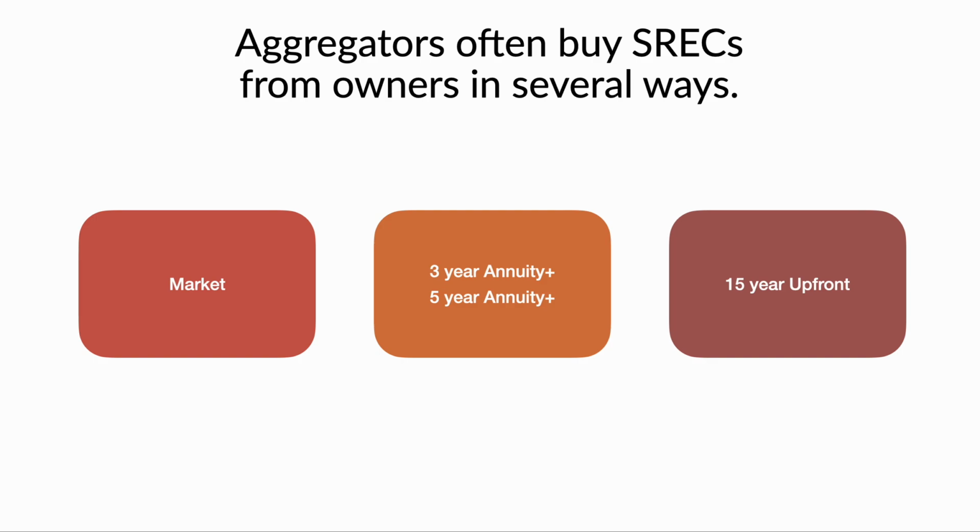Now, aggregators often buy SRECs from system owners in several ways. The most common and basic is that as the system makes SRECs or mints the SRECs, the aggregator then sells the inventoried SRECs at market or spot market prices. Every so often, maybe every month or every couple months, as the SREC aggregator has the opportunity to transact those SRECs.